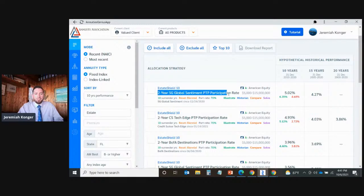Now, the specific index strategy that we're looking at to get those numbers is the 2-year SG Global Sentiment point-to-point with the participation rate. Now, if you're not familiar with what all of that means, 2 years indicates the crediting period. So the crediting period would start on the issue date of your annuity contract and then have an anniversary 2 years from that date. And point to point is referring to the starting point or the starting index value for that SG Global Sentiment Index.